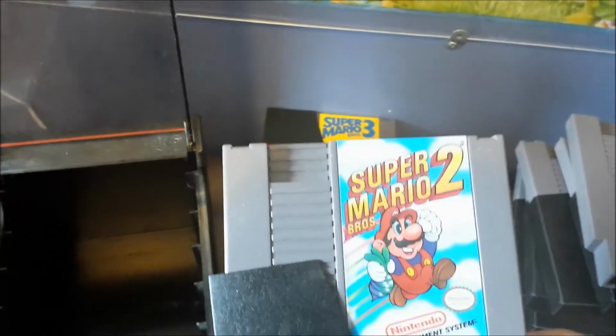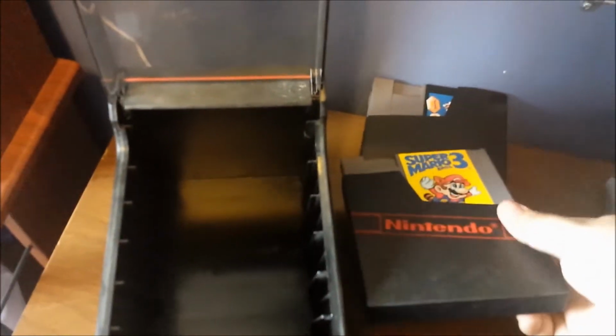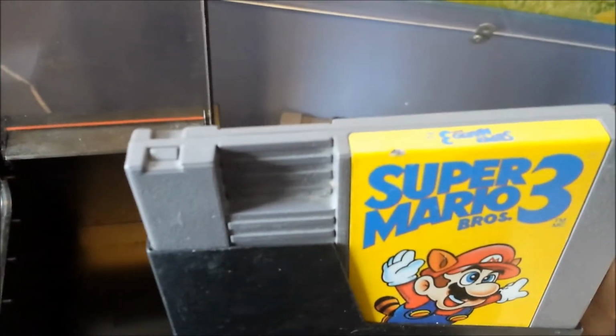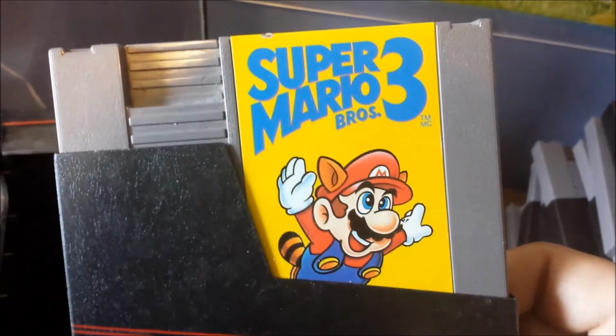And then the second installment in the series, Super Mario Bros. 2. Stoked to have that one. And we've all seen enough copies of this one, Super Mario Bros. 3. It's got a little bit of label damage there, so if I can find a copy without label damage, I'll probably grab it.